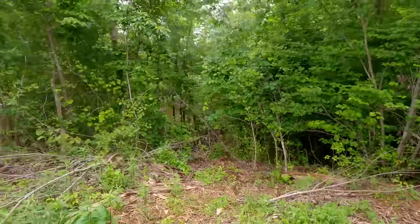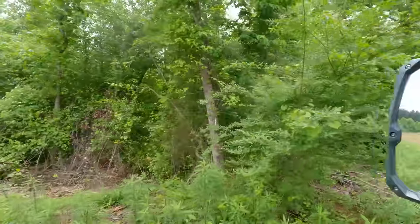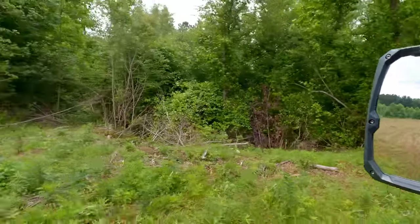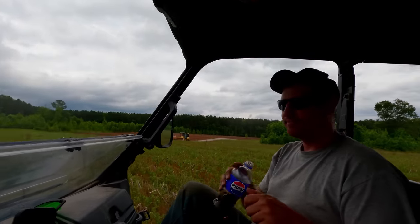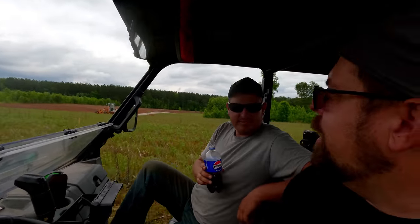Alright, so we'll clear that out, make that into a nice big pond, put a road in, and clear for 2 house lots. I think that's a pretty good plan. What do you think, Jeff? I think we can get the pond in, couple house sites, and still be profitable. Still make money.